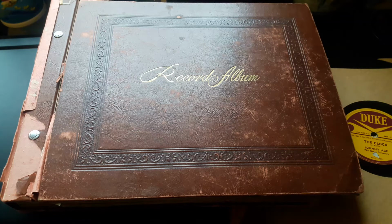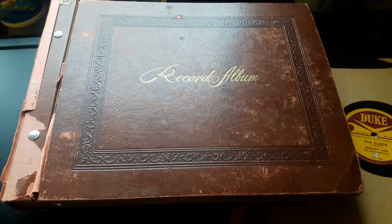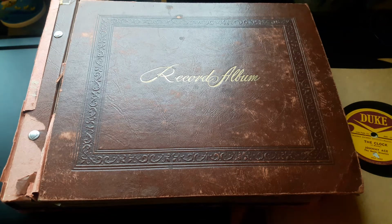Also, a quick note: there are a lot of people that are smarter than me when it comes to records and record collecting. I do want to put an asterisk out and preface everything that I'm doing by saying that I'm definitely not the expert in this field, but just a hobbyist, an amateur enjoyer of this stuff.